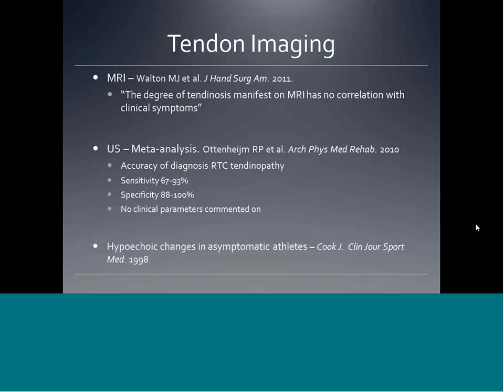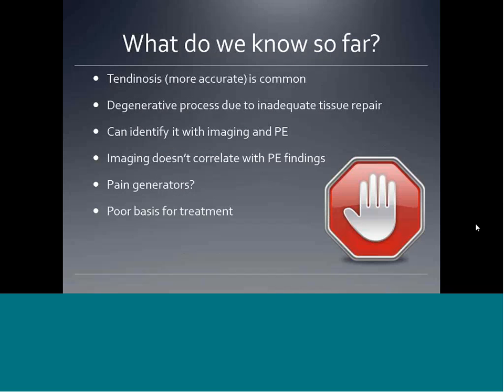Because you can, just same thing like with back pain and MRIs. You can do back pain and MRIs and find bulges and herniations, but people don't have pain. Same thing with this. We can see it, but it doesn't always correlate with patient's pain, which is a problem.